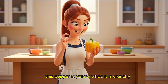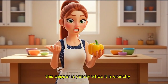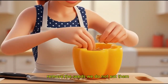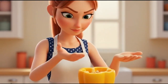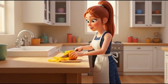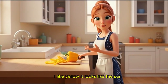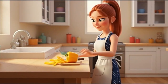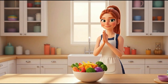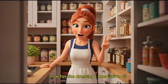This pepper is yellow. Woo! It is crunchy. Remove the seeds. We do not eat them. I like yellow. It looks like the sun. A rainbow in a bowl. This is fun. Now for the dressing.